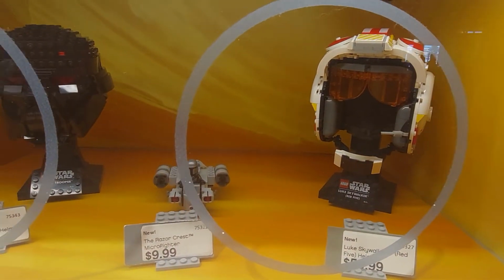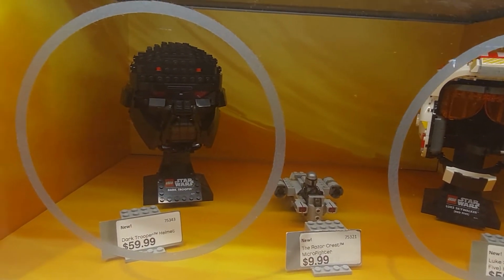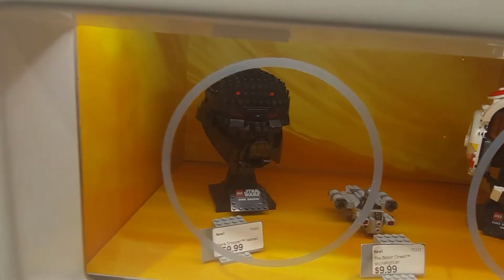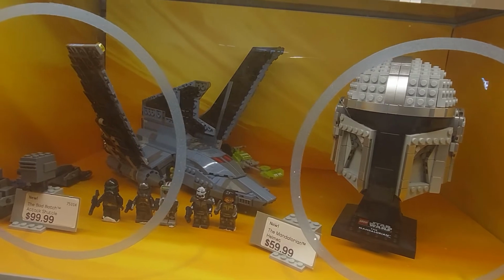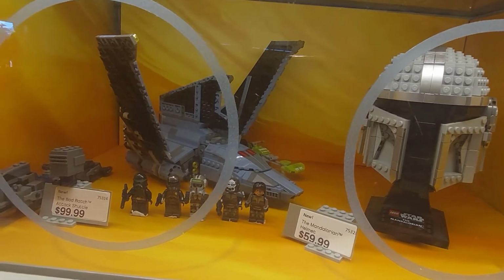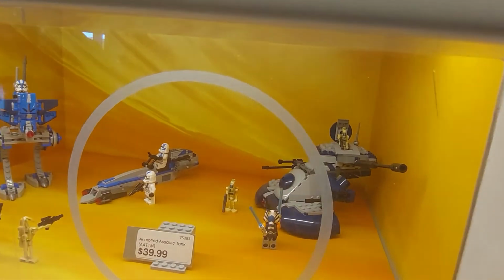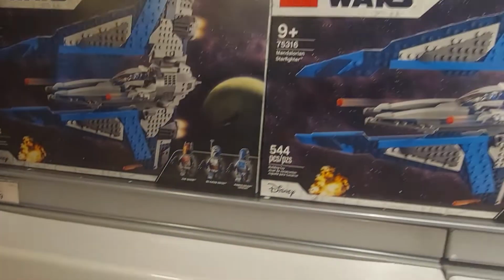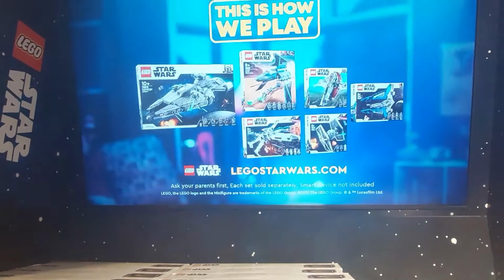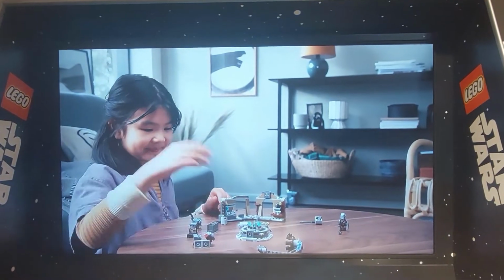Whoa, helmets. Wow, helmets. That's awesome. Okay, helmets. Luke's helmet. And a Dark Trooper helmet. Look, it's a Mandalorian helmet. Ooh. And a Bad Batch ship. That's so cool. That's neat. See what we got here. Nice. Wow. Look at that. Sweet. Doing little commercials there.